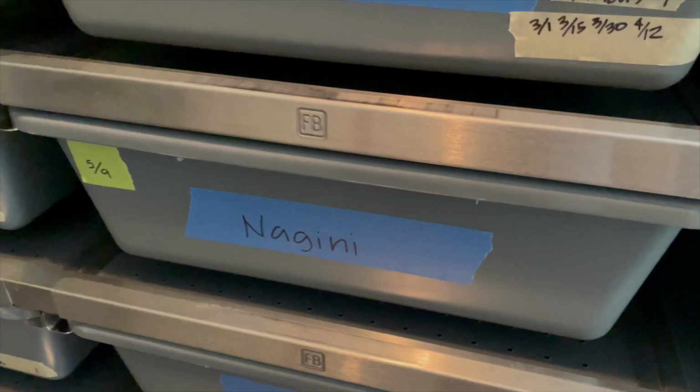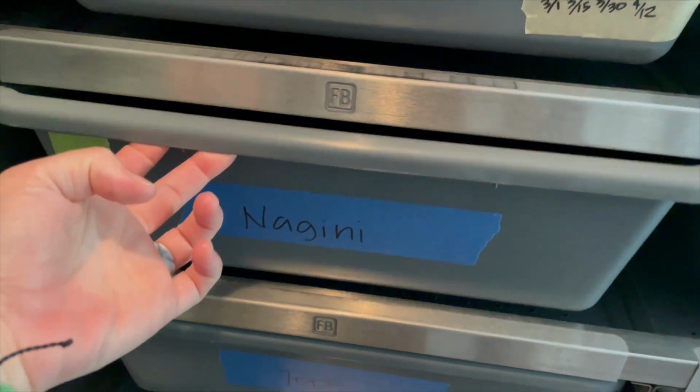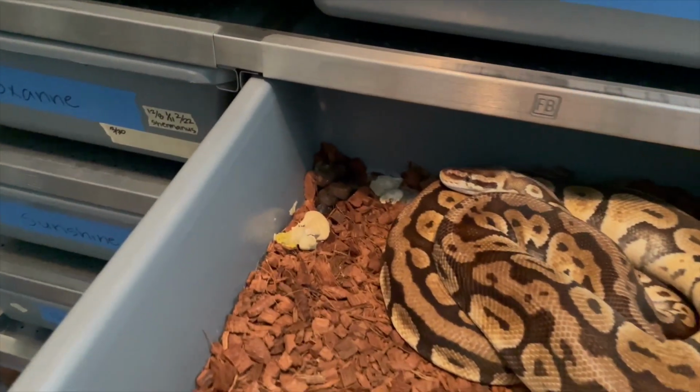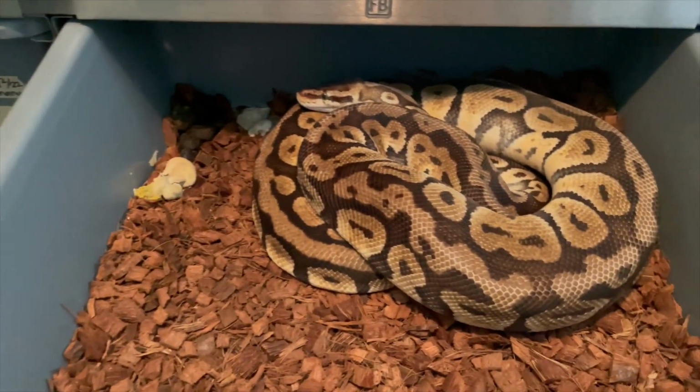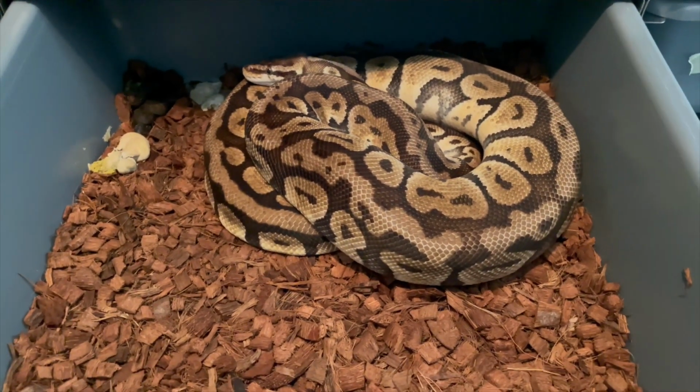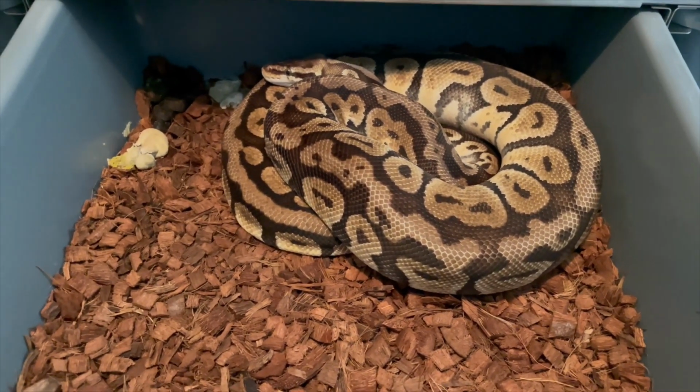But let me go ahead and show you mom and dad real quick, and then we'll go ahead and cut those eggs. So mom was Nagini, and she is back on food already. Ooh, you made a doody. Look at that. So this is mom. She's a pretty big snake for a ball python. She is over 3,000 grams.